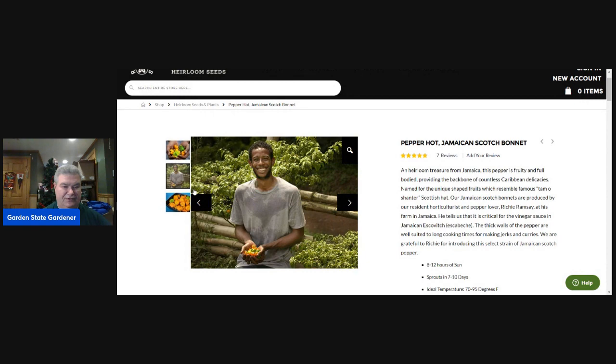And there's another picture of Richie. Look at that sweat. Oh, that's sweat. I wish I could sweat outside right now. It's too cold out. It'd be freezing. Okay, guys.